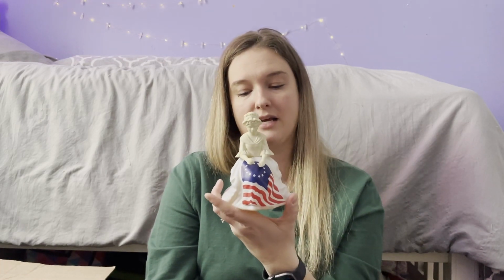This might be something that I just pass on to Habitat for Humanity or Goodwill, in our donation box. I usually drop off a box a month to those types of places of just things that I don't have a need for or I don't have the room for.